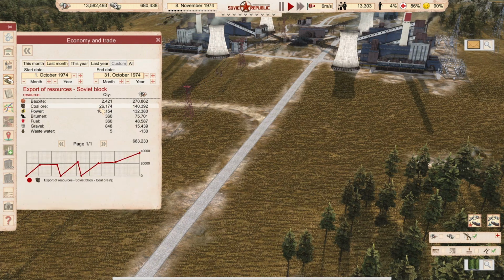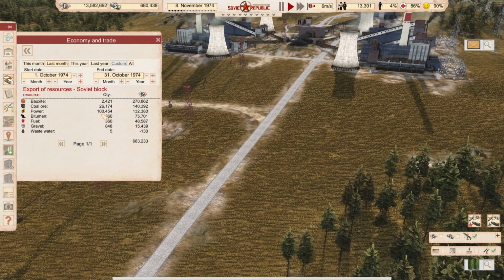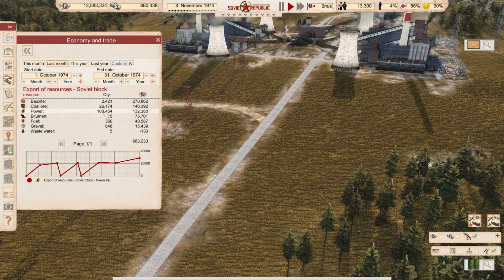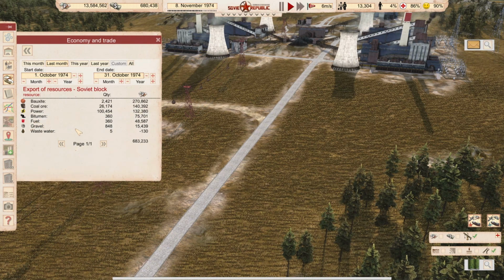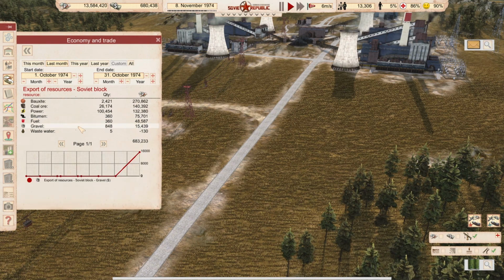And for power, we have a threshold of 16,000 megawatt hours, and we are exporting 100,000. So let's round it up to 20,000 because of population. So I'm 5 times over the threshold of energy. But the energy we are exporting only since 2 months or so, so it did not push so much on the prices.